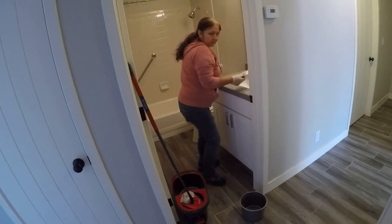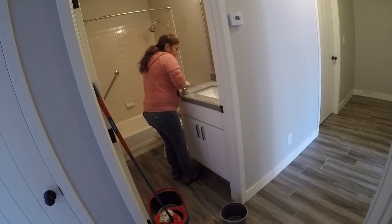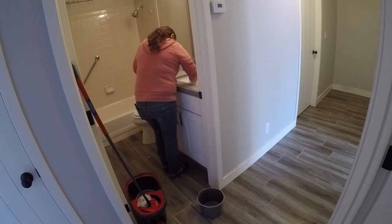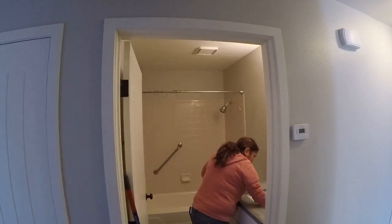So in this bathroom, no, you're good. Sorry. We have beautiful stone sink, beautiful stone counter, undermount sink, the same cabinets as in the kitchen. There's a shower rod, and the caulking actually looks good in the shower.